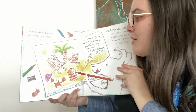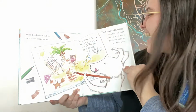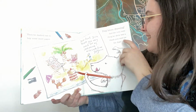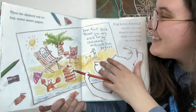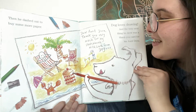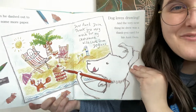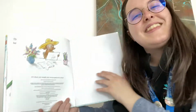Then he dashed out to buy some more paper. Dog loves drawing, and the very next thing he drew was a thank you card for his Aunt Dora. Aww. The card says, "Dear Aunt Dora, thank you very much for my sketchbook. With love, from Dog." The end.